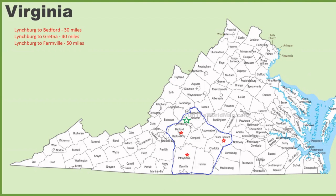So we thought, what can we do to improve access for these patients? How can we get them to these lung cancer screening appointments?